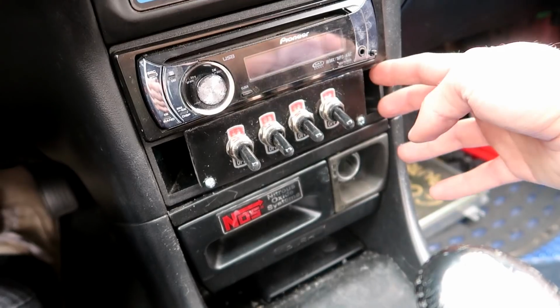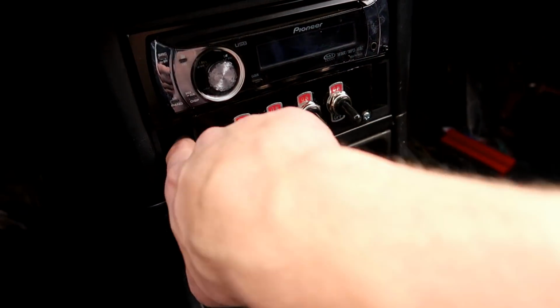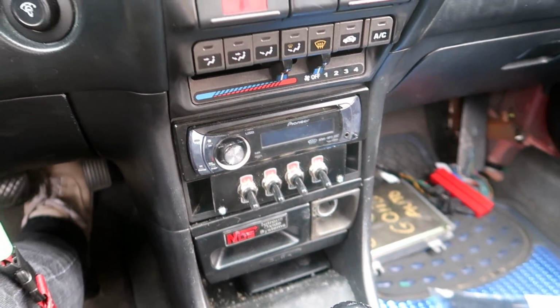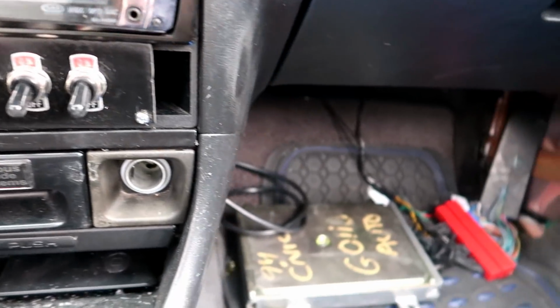I was going to extend it all the way out over here and all the way out over here, but I decided just to leave a little room on the sides just so if I have to put something in there I can. And I think it turned out pretty good for just doing it for basically free at my house.